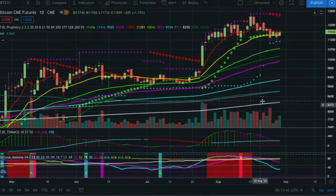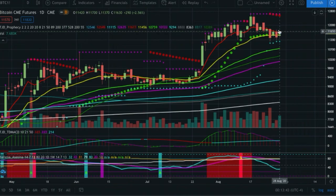And now here, if we switch down to the daily time frame, which just closed, yes, we sold off and opened back above the 21. We sold off again below it and then reopened again at the 21.